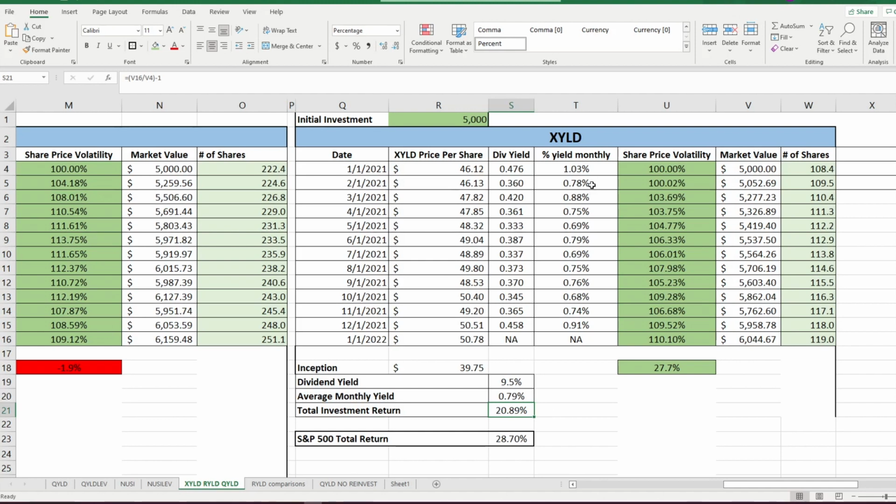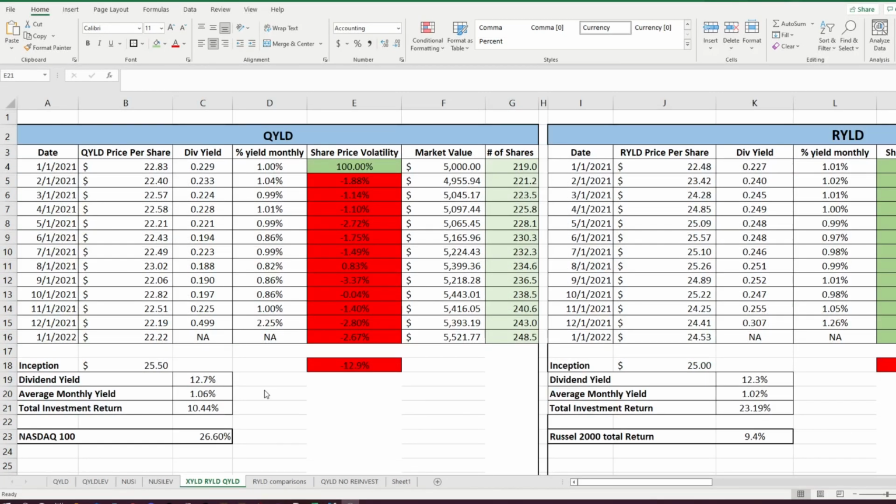The monthly dividend yield is a bit lower, around 0.75%. It's definitely not up with the others. However, we do have some decent asset appreciation as well. Now, there are two more things that I want to discuss before we go into my personal opinions, and those are the initial cost when the fund came out.